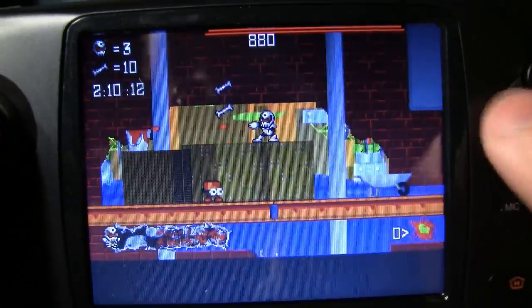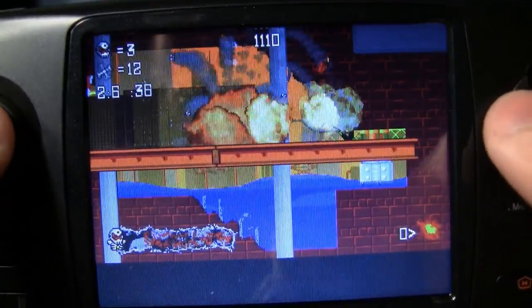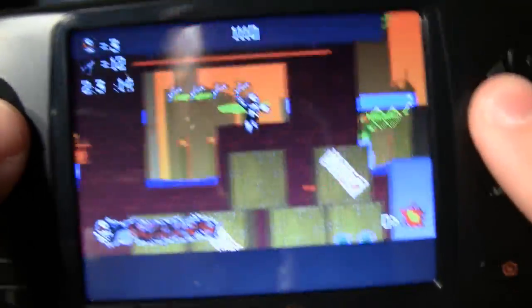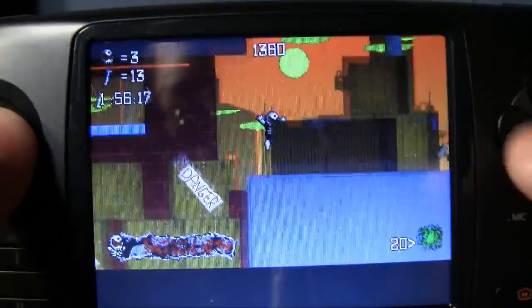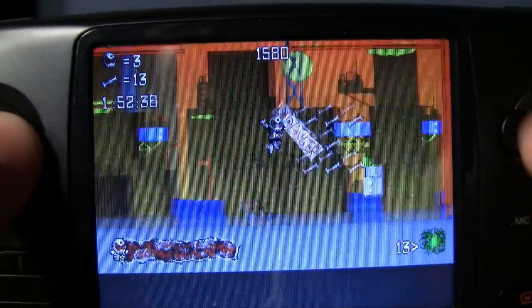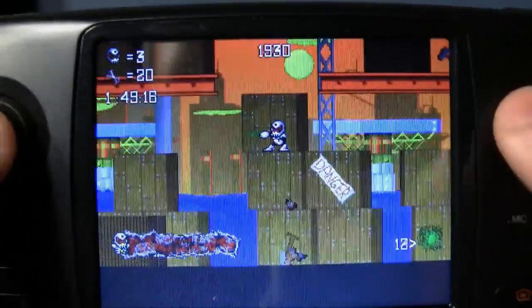Other than that, it's actually a pretty decent platforming game. It's pretty fun. Controls are good. Feels like Mega Man. Level layout's fun and exciting. Yeah, just underclock it and we have a pretty good platforming game on our hands.